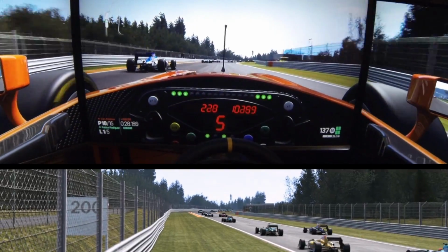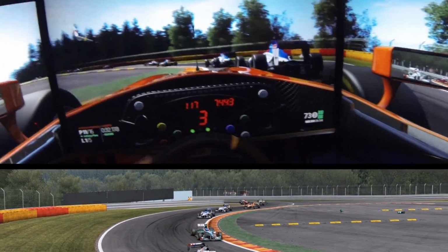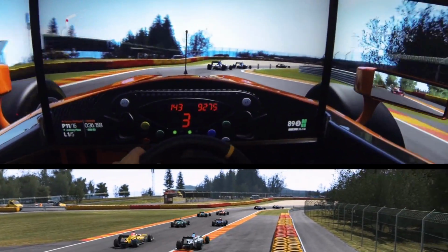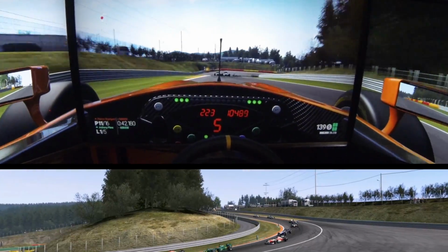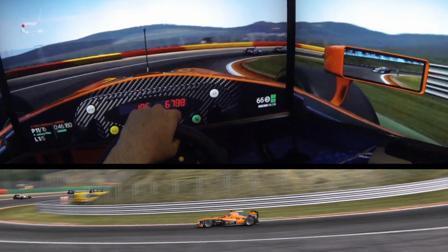The field of view is slightly off, but I really didn't want to move my, well, I say field of view is off, my seat position's probably slightly off, but I didn't want to move it around too much because it's set for some of the other cars. And it's handy when you have it set. So having said that, my view is slightly different to what you see at home.